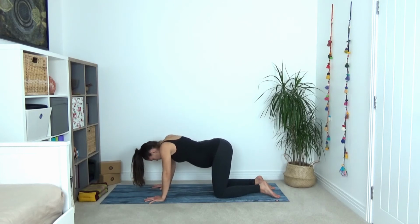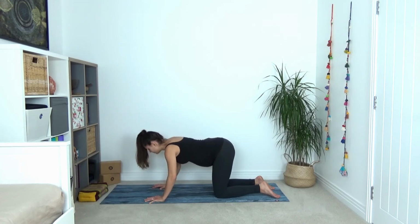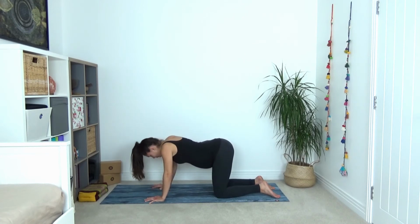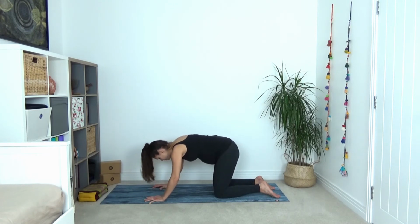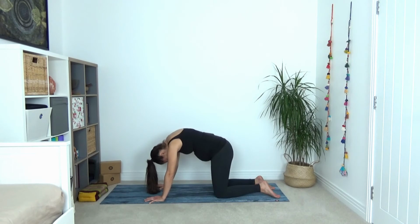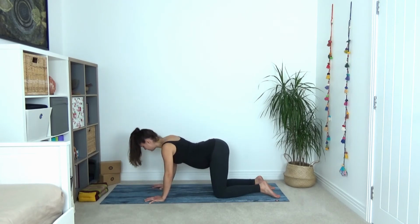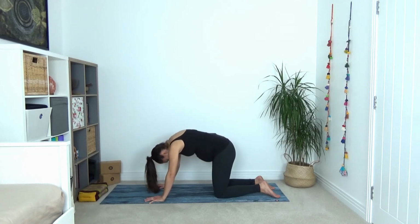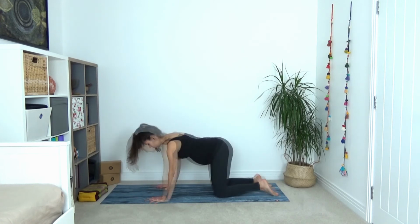Take 3 more rounds, follow your breath. Once more, inhale, arching your spine. And exhale, round, round, round. Beautiful work. And then find your way back into your neutral spine.